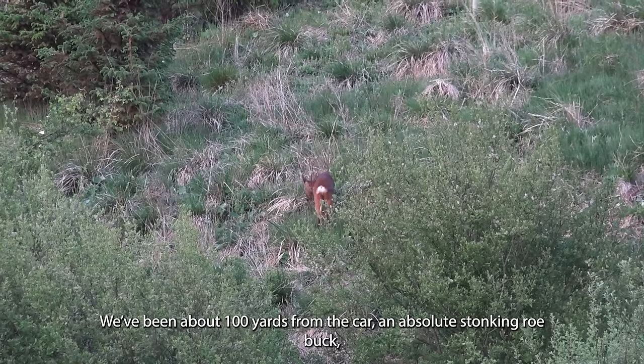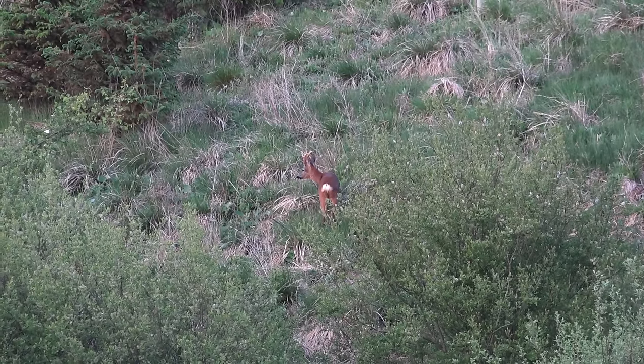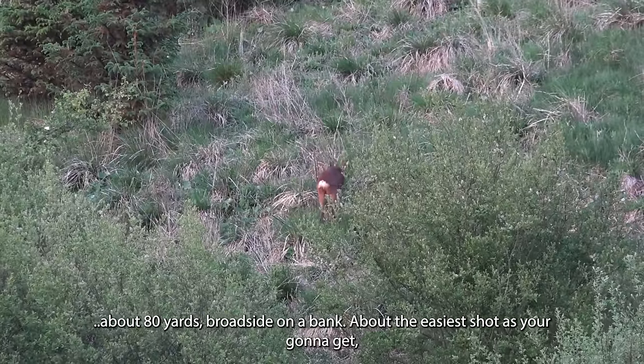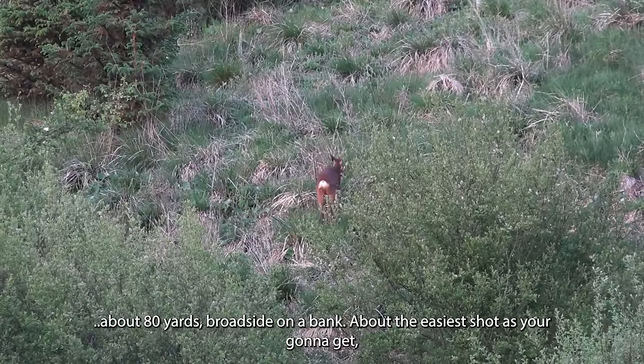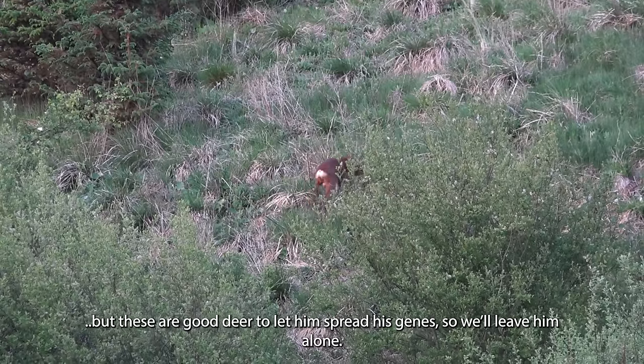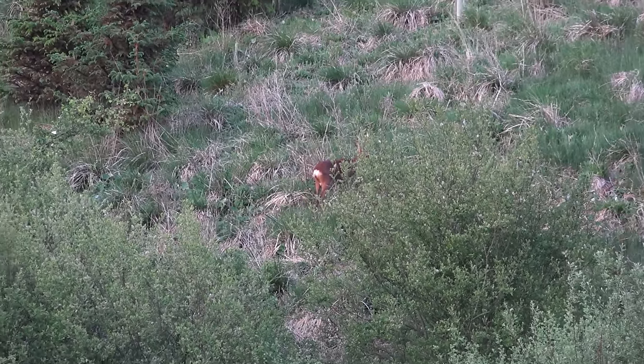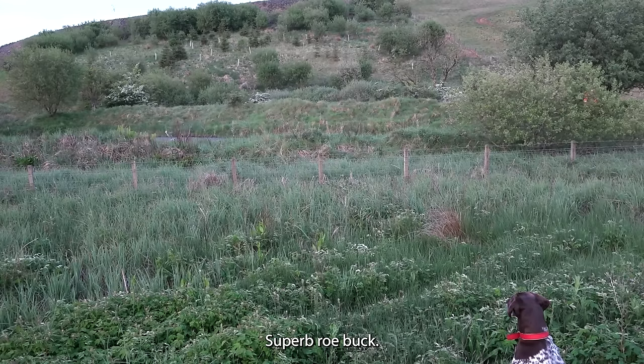Yards out of the car, an absolute stonking roebuck. About 80 yards away, stood broadside on the bank. About an easy shot as you're going to get, but he's a good deer to let him spread his genes, so we'll leave him alone. Superb roebuck.